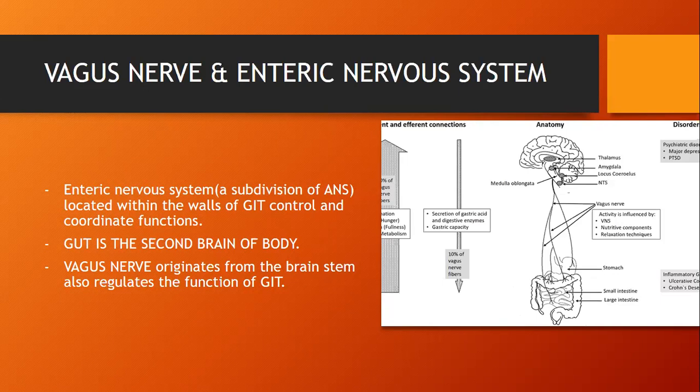So this is what the stress, our mental condition, has: a direct impact on the gastrointestinal tract, on our digestion. And the food, whatever we eat, has a direct impact on our mental health. That is what all this modern knowledge says, and there is a separate branch, I think, neuroenterology. Now, a separate branch is there which researches the enteric nervous system and its role. Gut is the second brain.